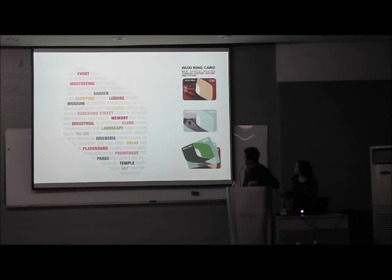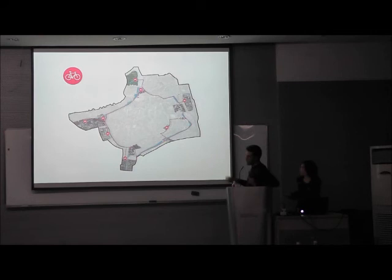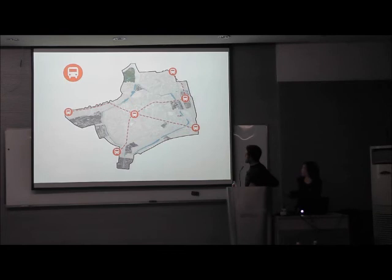This is just a spot about what it could be. A sort of Wuxi Ring for tourists, for new tourist routes. So we thought about a new walking route, a bicycle system using the bike sharing system. This is about the underground. This is about the river route.